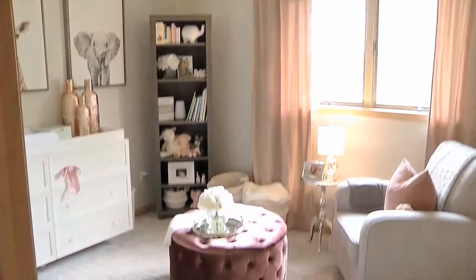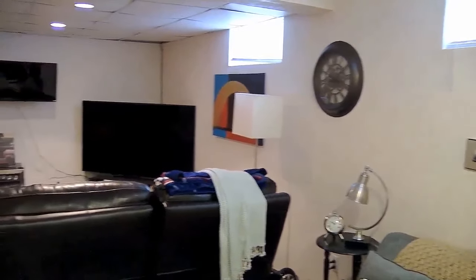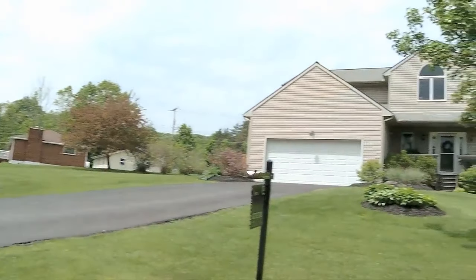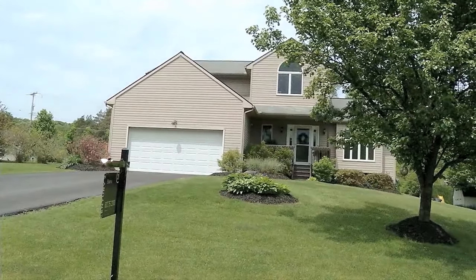And then you have a downstairs family room for a little extra room. So you've got a sitting area, living room, family room, and then the rec room downstairs in the basement. So all finished, you've got three different living areas. Yeah. Nice size garage, a double car. And everything is in very, very nice condition.